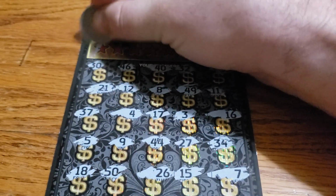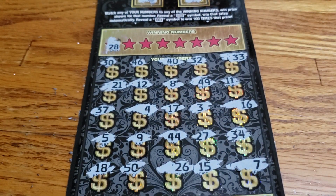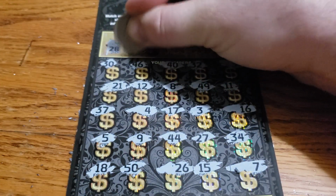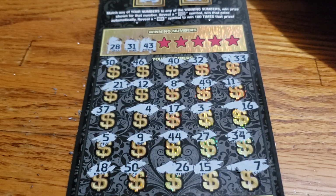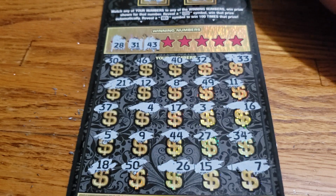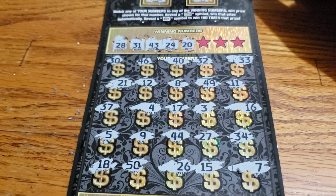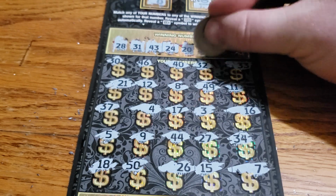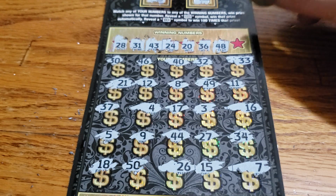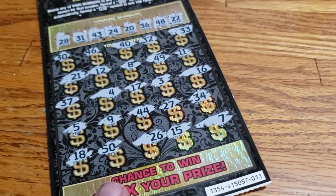Let's see if we can get any matching numbers to our winning numbers here. First one's going to be 28. We have a 28. Do not see a 28 there. 31. No. 43. No 43. 24. 20. 36. 48. 22. All right, guys. Ticket number 11 appears to be a loser.